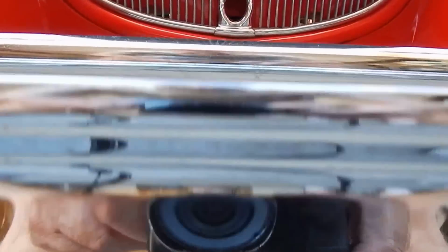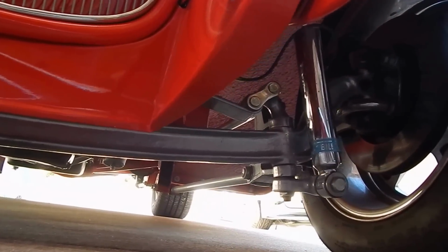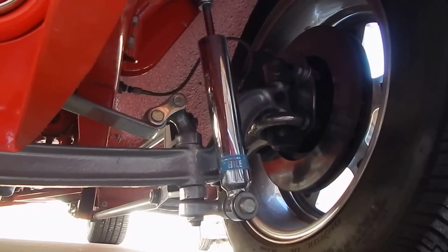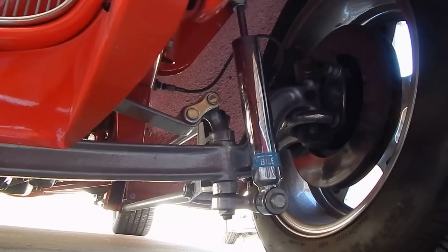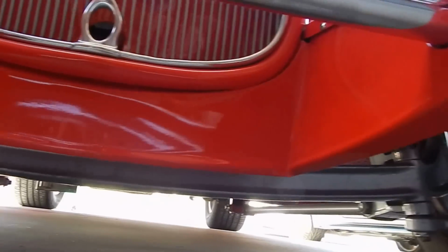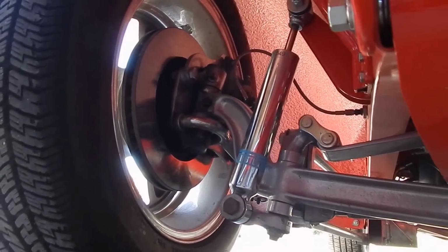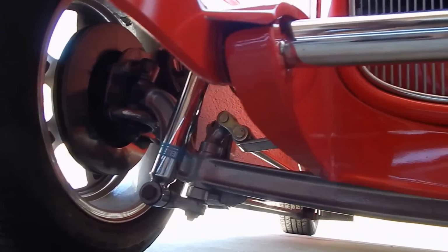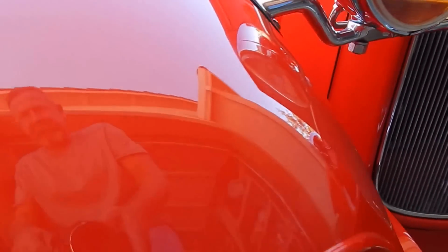Take a look at the undercarriage here. Just as nice as the top side of the car, I can tell you that. It has about 3,800 miles on the car, just under 4,000 miles. It's one you can drive. Has a Pete and Jake's chassis, fully reinforced chassis with tubular components in the center. Those are Bilstein shocks. Dropped axle. Front disc brakes, you see that?